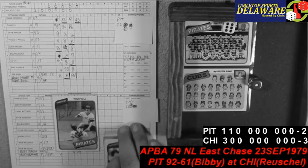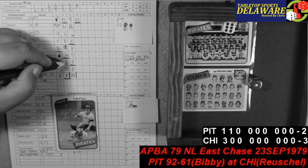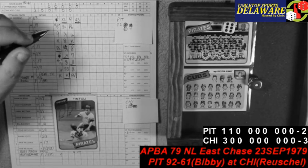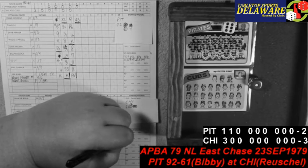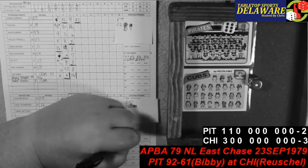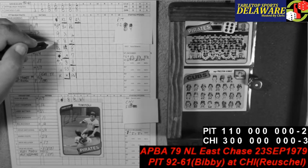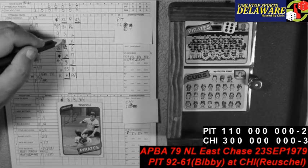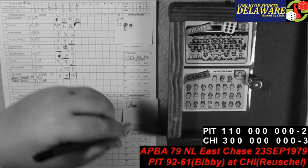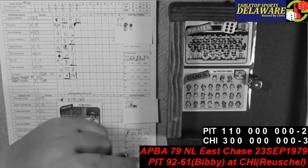And Rick Reuschel went 6. Gave up 1, 2, 3, 4, 5, 6 hits. Nope. He went 7. No runs there. He went 7. Gave up 6 hits. No homers. 2 runs, both earned. 4 Ks and a walk. Not too bad. Not too bad. And Hernandez is next.